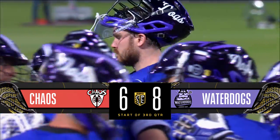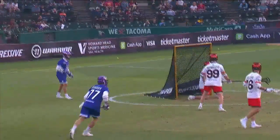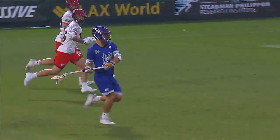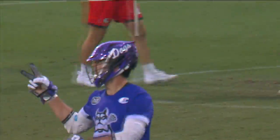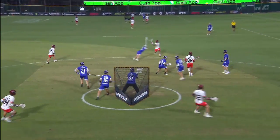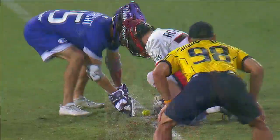And it's 8-6. Drew Carter, Ryan Boyle, Kaylee Chelios back with you here in Tacoma. And RB, it was the first half of the 2-bomb. Yeah, and I'm going to lay out for this one so you can hear it. Oh, Hannah, Conrad, Caraway, 3 2-pointers in that first half for the Waterdogs. Meanwhile, Chaos, we might as well cash into the party as well. Costabile breaking Higgins' stick on that windup.